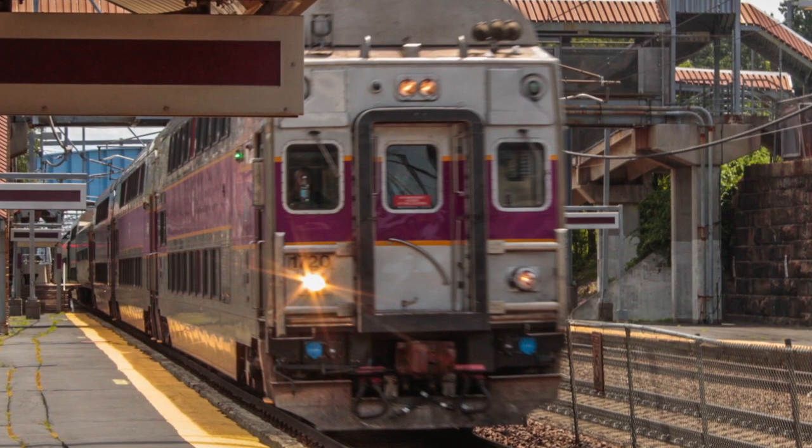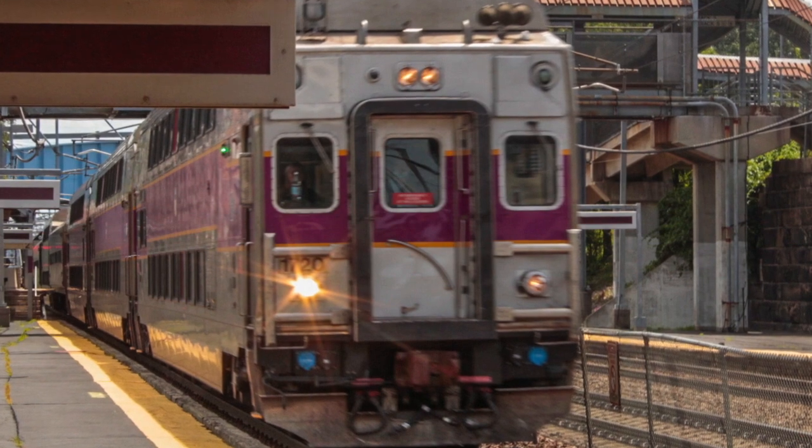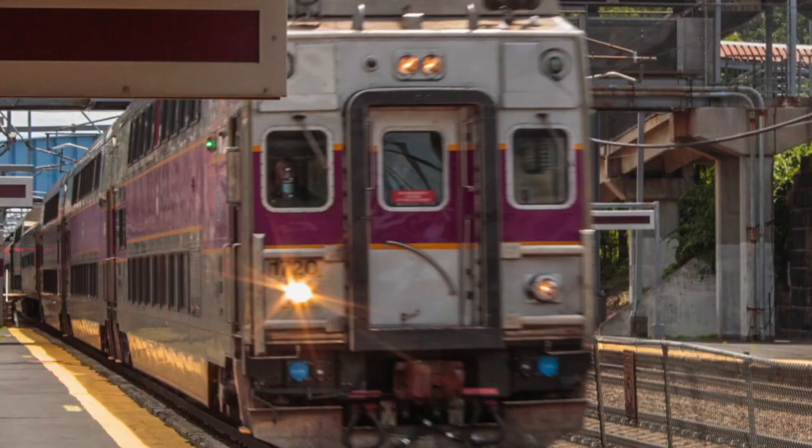We then see Keolis 820. Notice how I showed a picture because the engineer blew the horn. I wanted to show the train with horn action because this is my first time getting horn action from 1720, and it had a very friendly engineer.